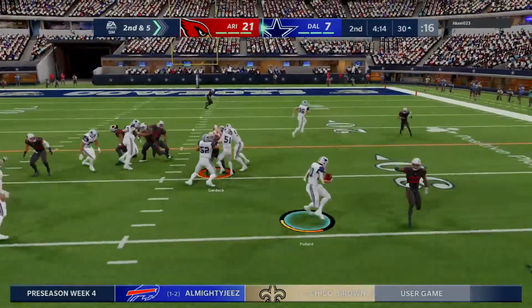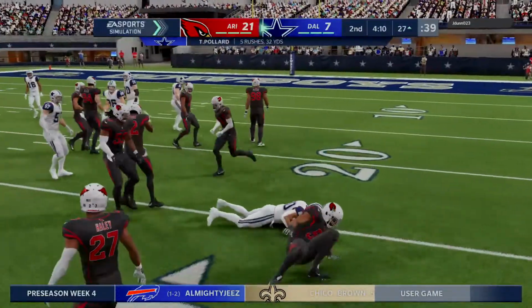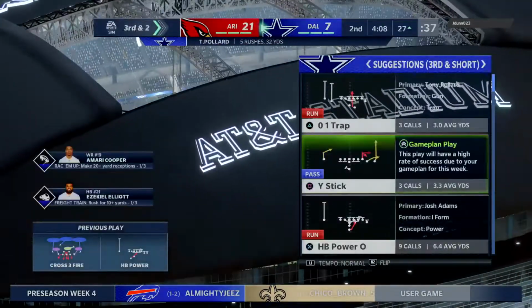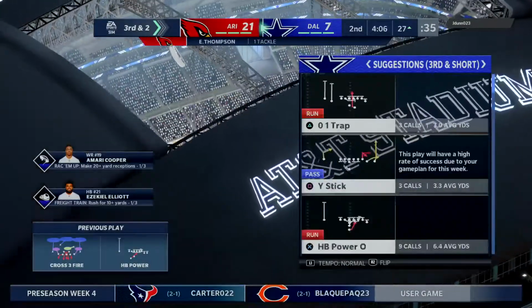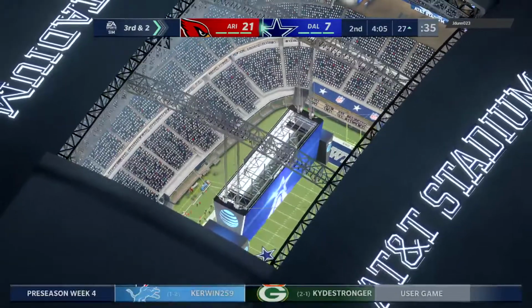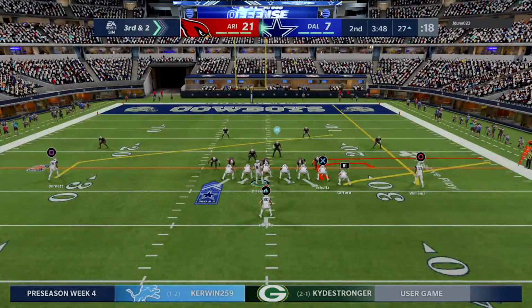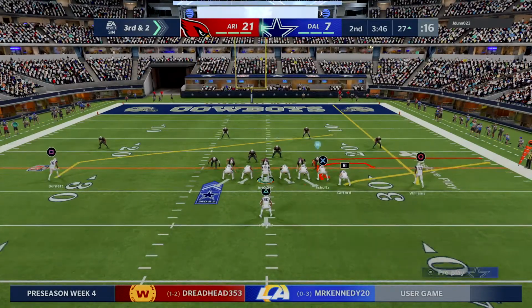On second down, it's Pollard. A nice little juke. About 3 yards there to the 27. The ball carrier. Brandon, all things considered, they have to feel pretty good about getting that type of a gain, considering the blitz that they just had against them. 3rd and 2. Trying to keep the drive going here. This is play number 7 on 3rd and 2.